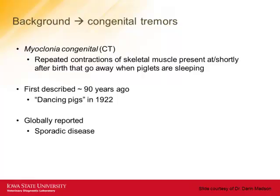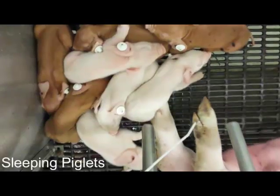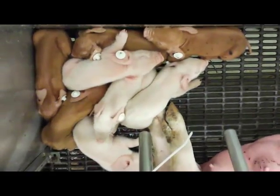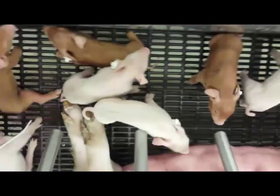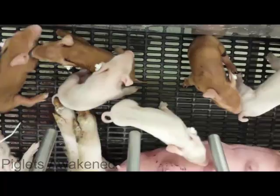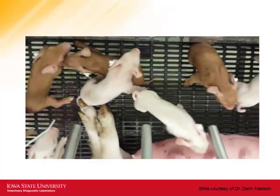The prevalence is reported sporadically all around the world, so that is not something new. This is a picture of congenital tremor. You have these pigs that are sleeping just fine, and when you wake them up, they start shaking. Associated with that, you have some splay leg as well. This is the typical picture that we see in a shaker pig.